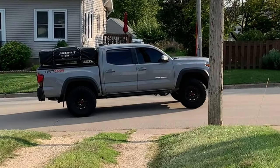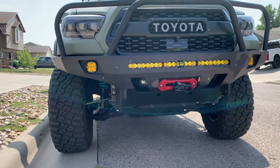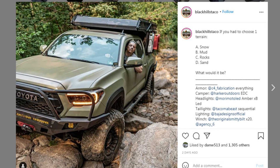And the reason why we did this is I needed to pick up a new tent from my buddy Wes in South Dakota. He is also known as Black Hills Taco on Instagram. Check him out if you're not familiar. He's got a sick rig. We'll come back to more of that later.